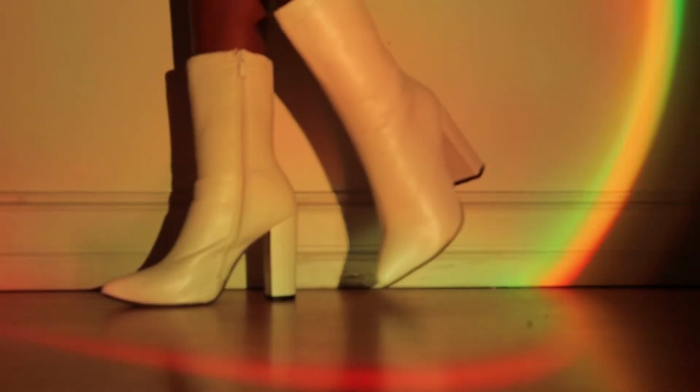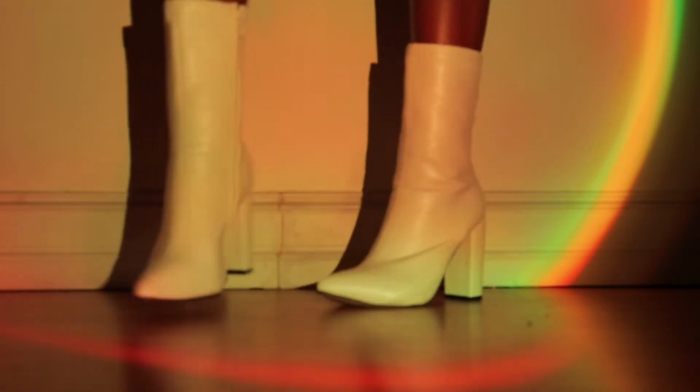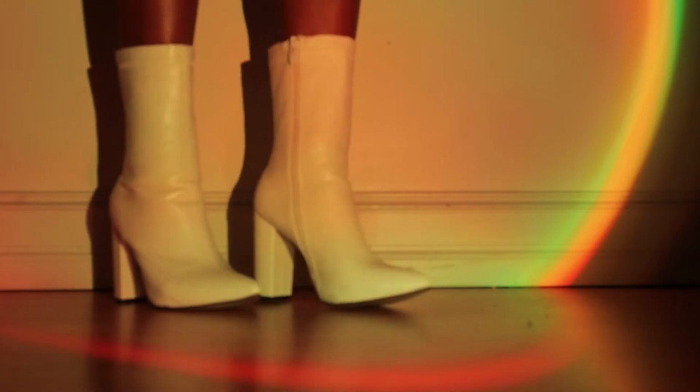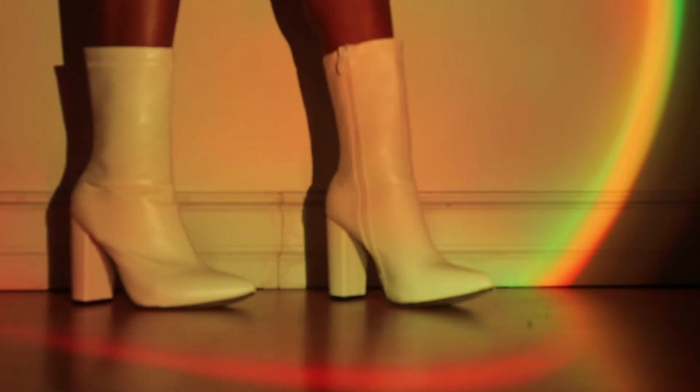If not white, I mean, white gets dirty kind of fast, though I will say these boots are from Shein as well, and they have not been crunky or dirty or anything. They still look really nice, and I've worn them plenty of times, which you will see on my Instagram.